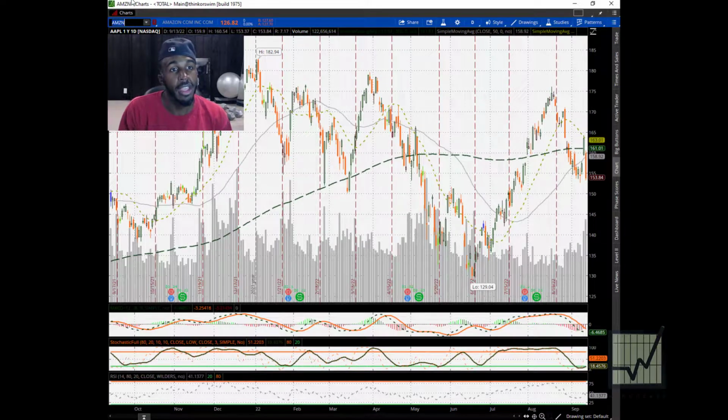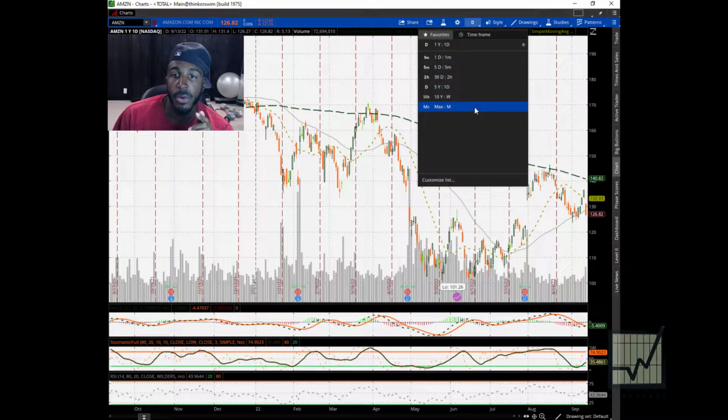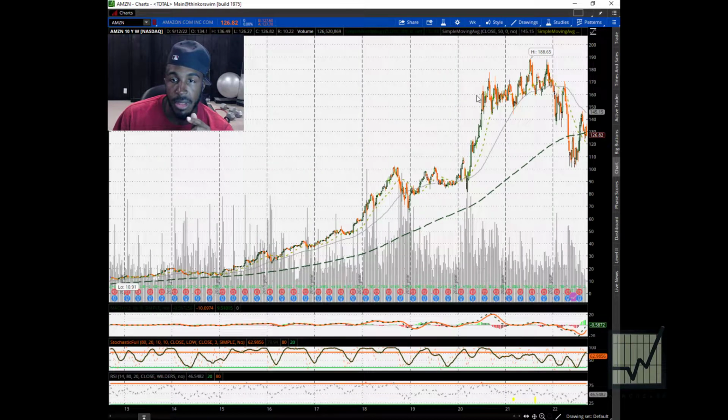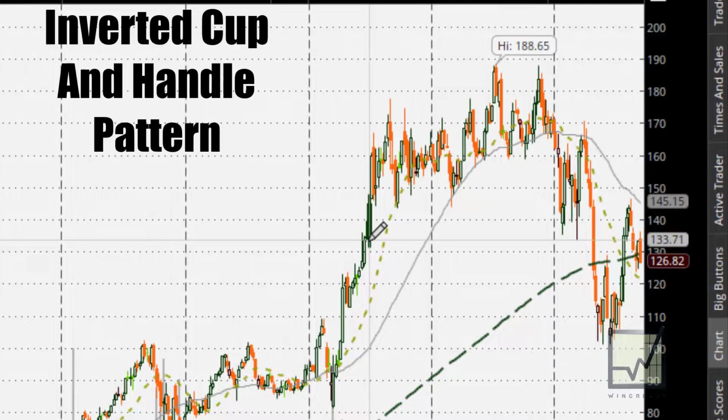Let's move on to Amazon. Let's see if we can first spot any patterns to help us. Oh, what do you see? What does that look like to you? We just covered that chart not that long ago, about 10 minutes, right?